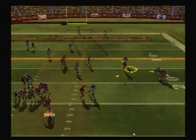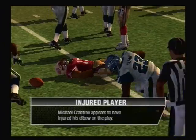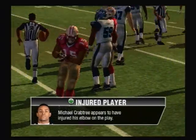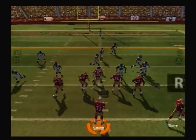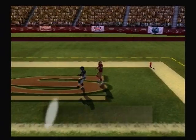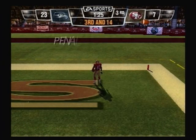Throw on first down. Pass completed. Curry drags him to the ground to the 18-yard line. Crabtree looks to have been shaken up a bit on that play. Back to pass. Throws it deep right side. Touchdown 49ers. Looks like the defense might have been a little too aggressive there.